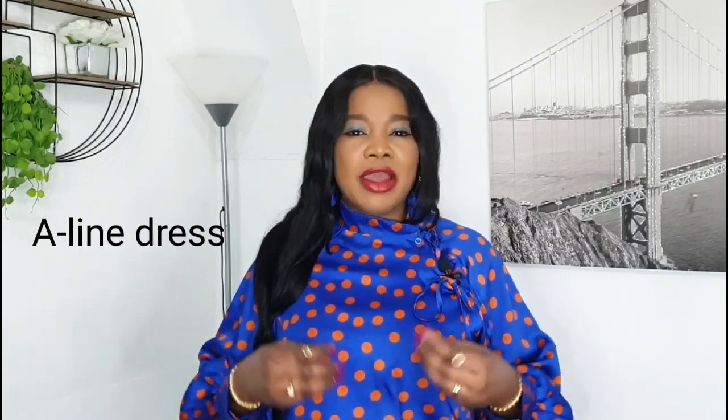Tip number five, choose A-line dresses. These dresses are incredibly flattering as they skim over the stomach area without clinging too tight. Look for styles with an empire or drop waist that emphasize other parts of your body instead.